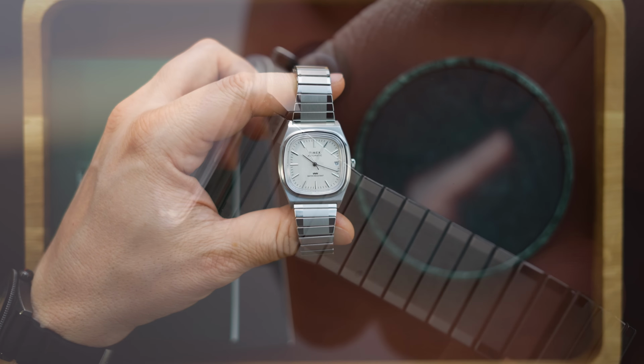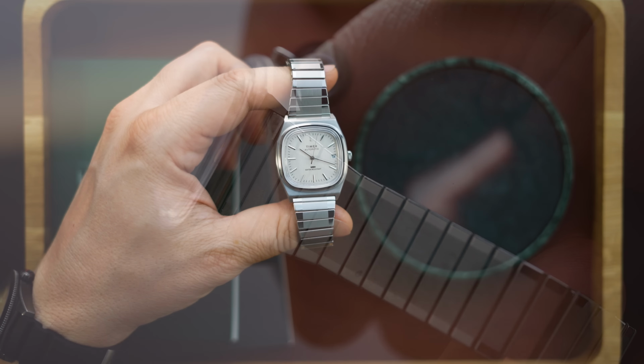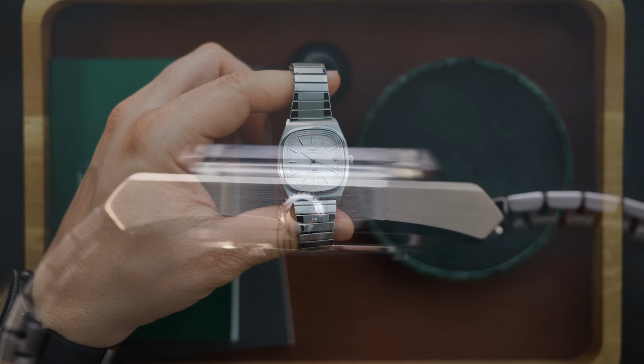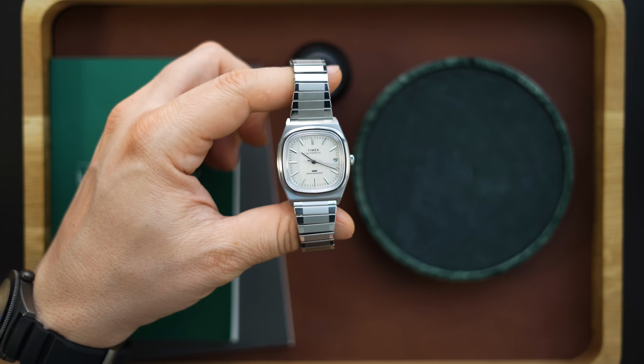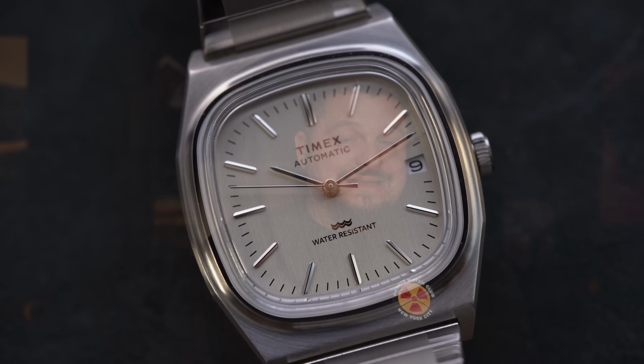I have a few groups that I'm in where I post pictures of watches that I'm wearing on a regular basis, and whenever I post this Timex, people absolutely love it, and I get a lot of compliments specifically on the bracelet. Even though this is a stretchy bracelet, it looks fantastic. It does integrate to the case very well. And I have to say, it looks a lot more expensive than it actually is. It gets an automatic Miyota movement, and it costs $219. Not many watches that look this good for such a good price.